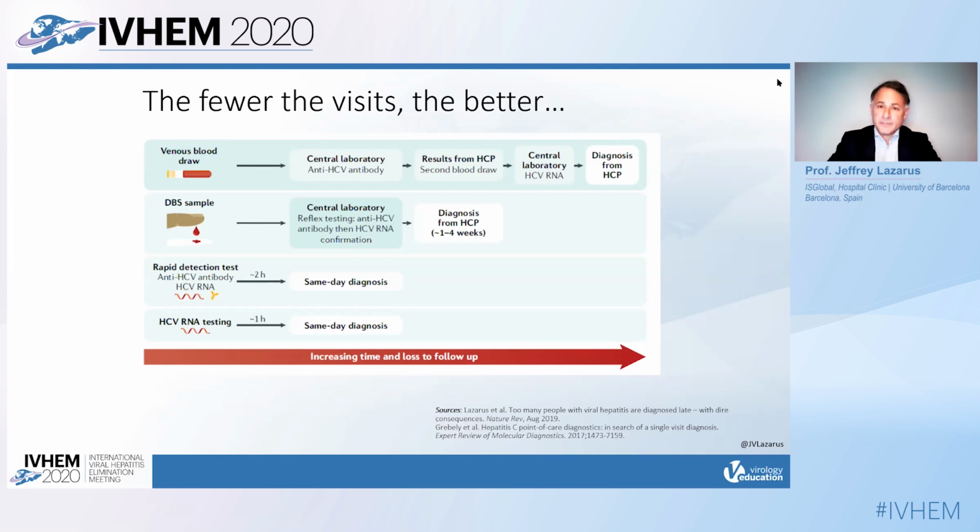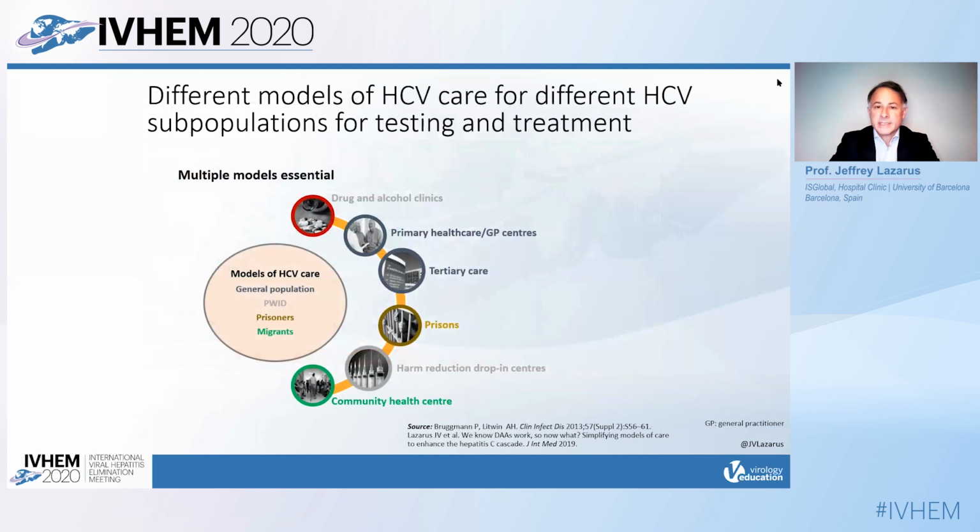The important issue to consider is how quickly can we move, but also where can we provide these tests and how can we limit the number of visits so it's as simple as possible for the population, for the migrant population that's a part of the particular study.